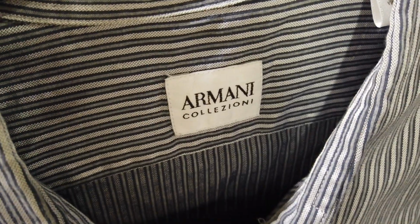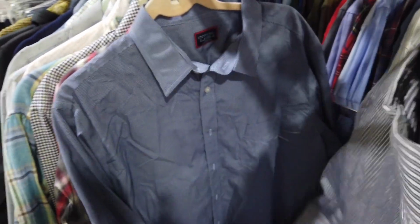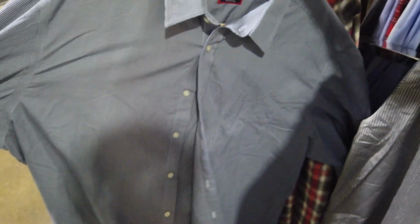Armani Colezioni. There's the tag right there. That's a good Armani tag. These are usually $30 shirts. This one has a tiny bit of yellowing, so I'll just offer a little bit less for it. It's only $6. Here's an Untuck It.